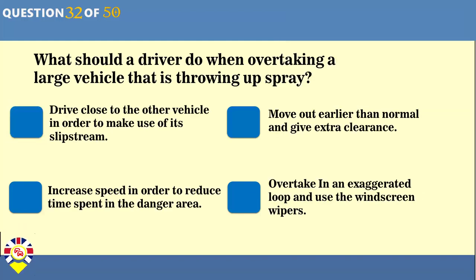What should a driver do when overtaking a large vehicle that is throwing up spray? Drive close to the other vehicle in order to make use of its slipstream. Move out earlier than normal and give extra clearance. Increase speed in order to reduce time spent in the danger area. Overtake in an exaggerated loop and use the windscreen wipers.